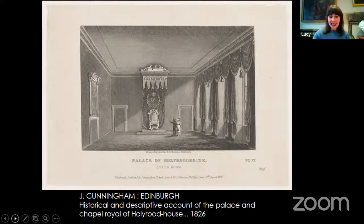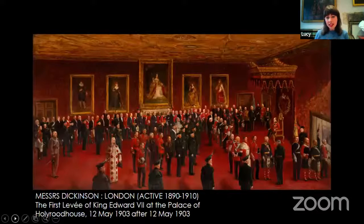with the king. And this image here is a much later image. It's a 20th century image of the throne room, but it perhaps gives us a glimpse of what the scene may have looked like during that gentleman's levee with George IV, and how crowded and probably how exciting that would have looked and felt.